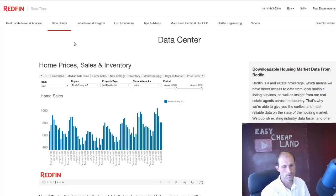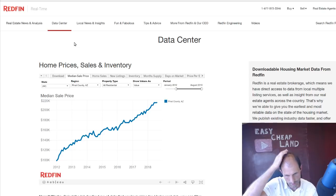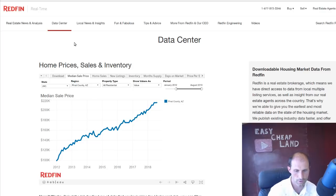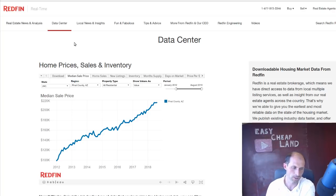Median sale price, I think that's what I was trying to pull up, and I got the other one. It's just a chart, crazy ridiculousness, going from 2012 as their baseline, about 100 grand, going up to over 200 grand. It's just been up, up, up in prices. So as supply's been going down, prices have been going up, and that's just making for a hot market.